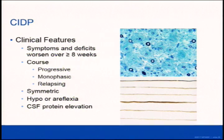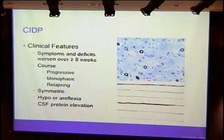It's by definition a symmetric process. It's proximal and distal. They're often areflexic, and they have, again, the elevated CSF protein. And the key finding is that you see demyelination on nerve biopsy. So you see here, these are little, what we call onion bulbs. So there's layers of Schwann cells around each of these little donuts that is a nerve fiber. So we see findings on the nerve biopsy that show demyelination.